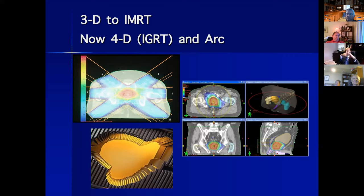So what we used to do is just treat a bigger area. But when you do that, so that we don't miss, you're treating more of the rectum and the bladder. So now we have these 4D image guided techniques. And there's multiple different ones that are used. There's cone beam, there's Calypso, there's KV images, there's fiducial gold seed markers. But essentially all of these allow the new modern radiation machines to control for the motion of the gland. And then you can treat much more accurately. So you can treat smaller margins with better targets.